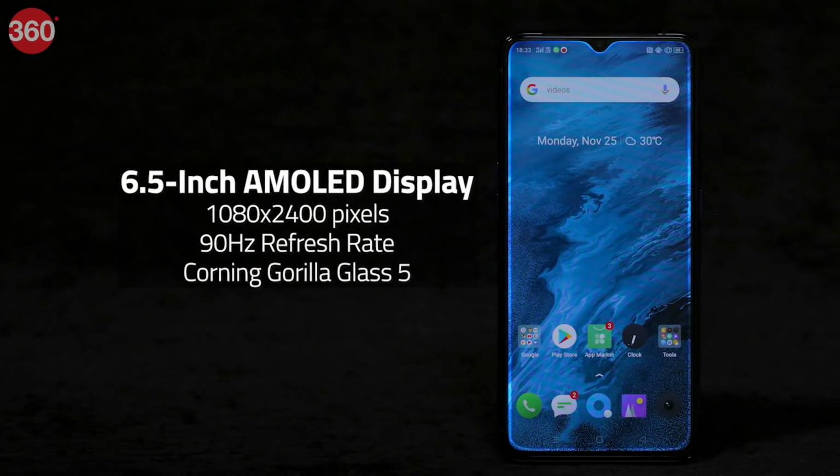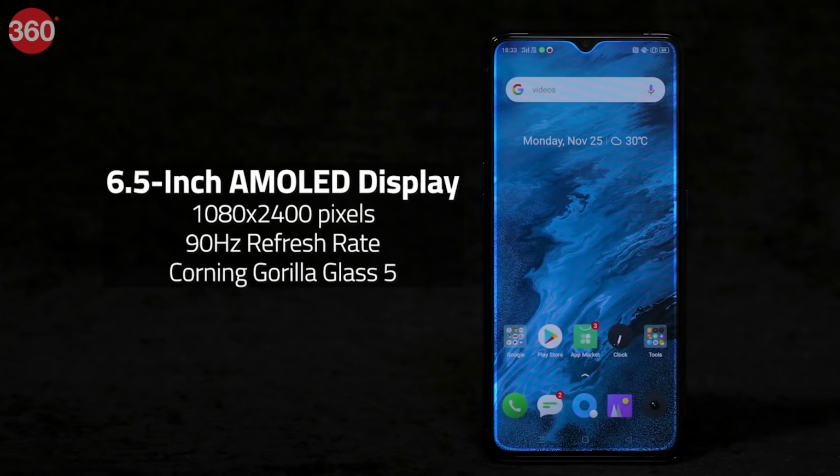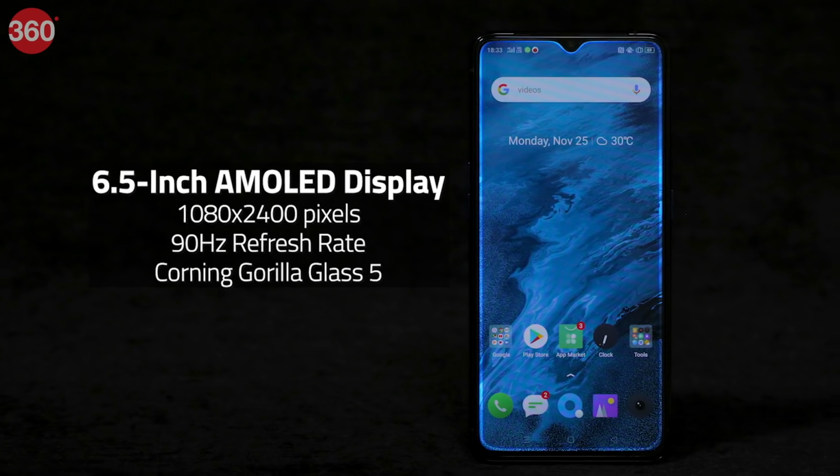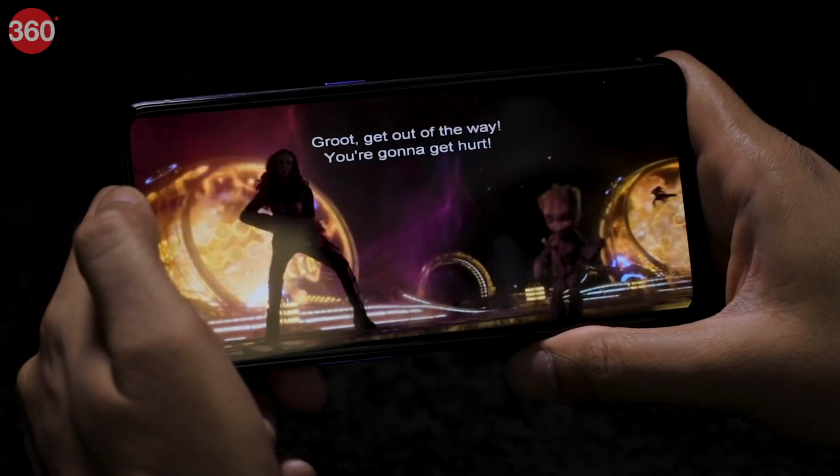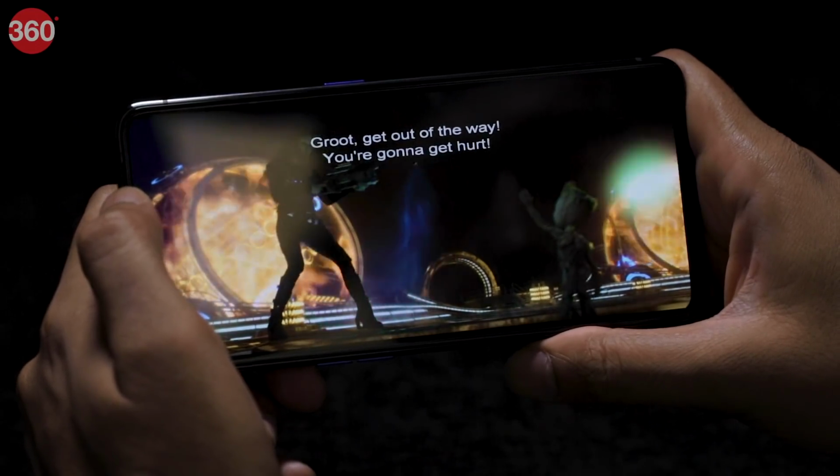Next up is the excellent display. The Realme X2 Pro has a 6.5-inch Full HD Plus AMOLED panel, which is sharp, has good viewing angles and good saturation. We found the display to have very good sunlight legibility as well.